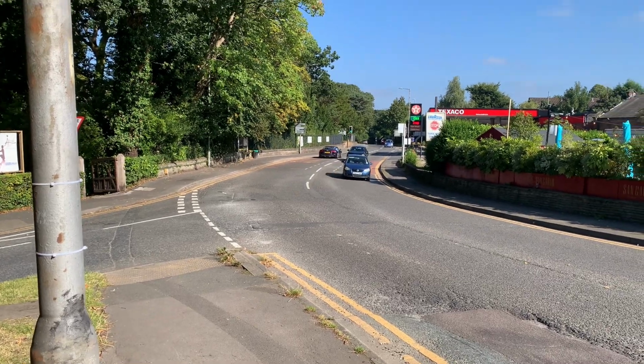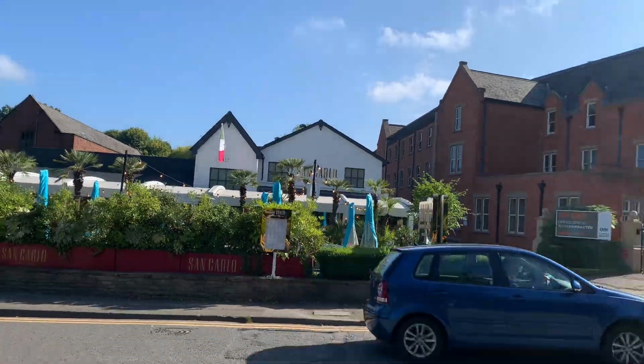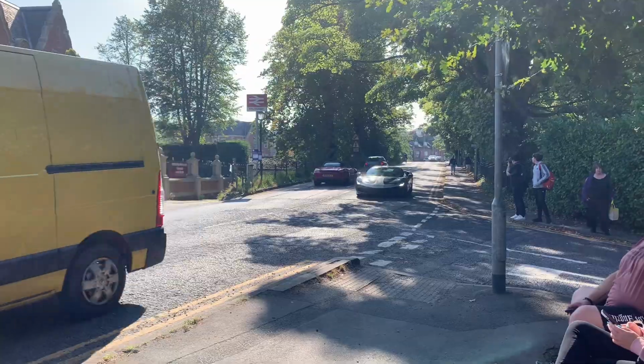Today you join me back in Alderley for another day of car spotting. The weather is fantastic. It's a Saturday and fingers crossed we'll see plenty of nice cars today. So I'll catch you guys when we find something else.